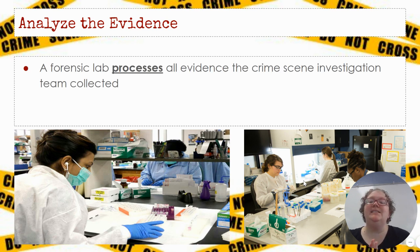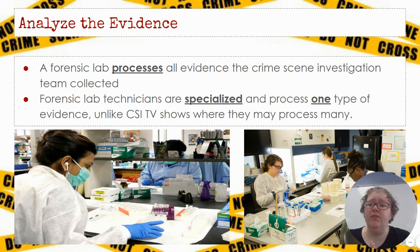So the forensics lab is going to process the evidence from the crime scene investigation team. So it's not necessarily the same people. It's usually sent even possibly out of state. The forensic lab technicians are specialized and process only one type of evidence, unlike CSI, where one particular person processes many different types of evidence.